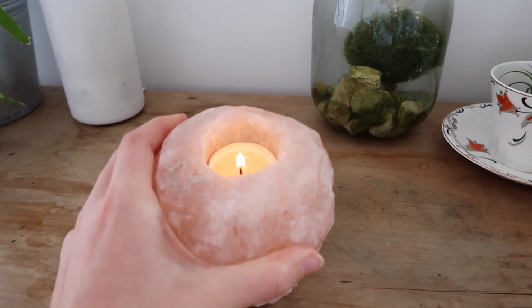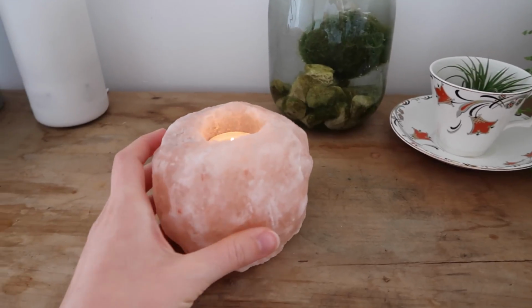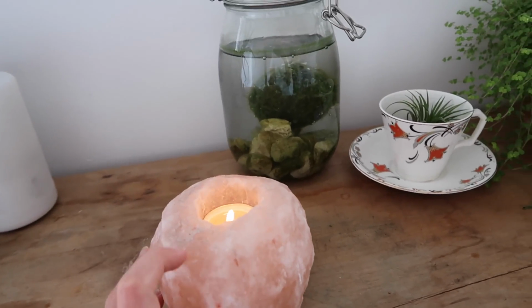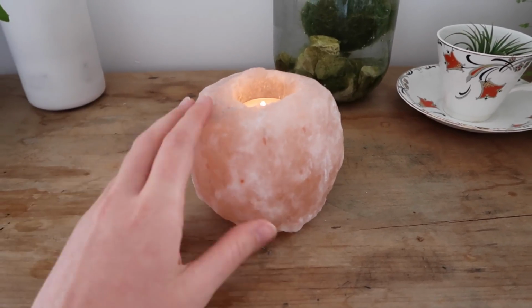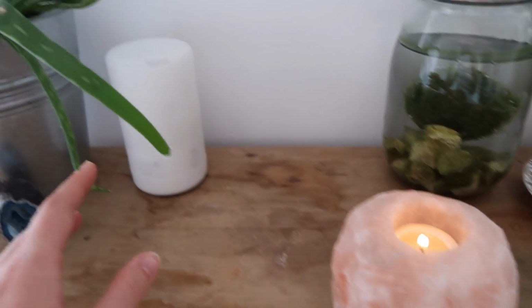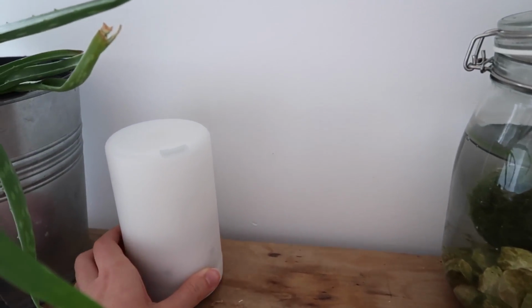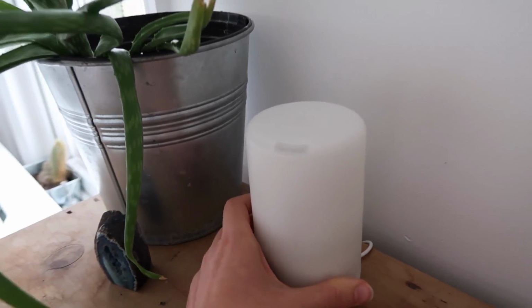My salt crystal lamp, which I just love burning. It's really good for the air. It cleans the air, it freshens the air, and it just looks beautiful as well, especially when it's dark. It starts glowing this lovely warm pinky orangey color. Then I have here a diffuser, which is going at the moment. You can't really see the smoke coming out of it. Then I have a crystal here. Let's see if I can focus.